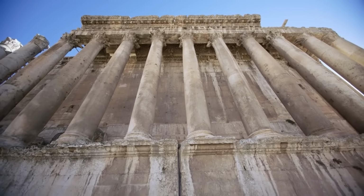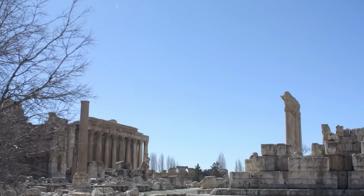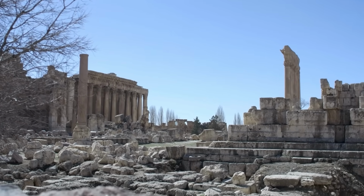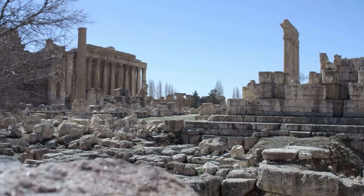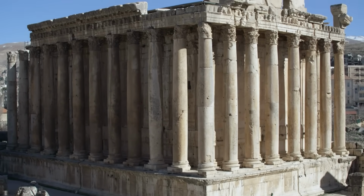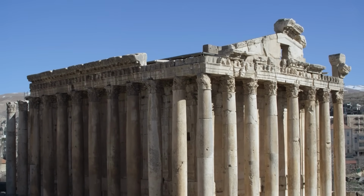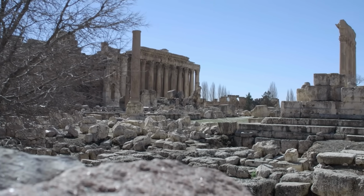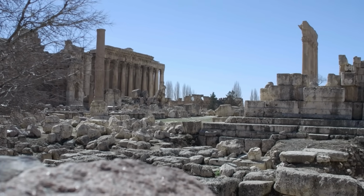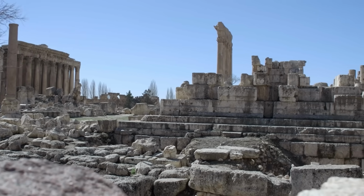Baalbek, located in eastern Lebanon, is home to one of the most astonishing ancient structures, a massive Roman temple complex built upon a colossal stone platform. While the grand temples, such as the Temple of Jupiter and the Temple of Bacchus, are undeniably Roman in origin and impressive in their scale, it is the underlying platform and its gargantuan stones that truly defy explanation and push the boundaries of known ancient engineering capabilities.